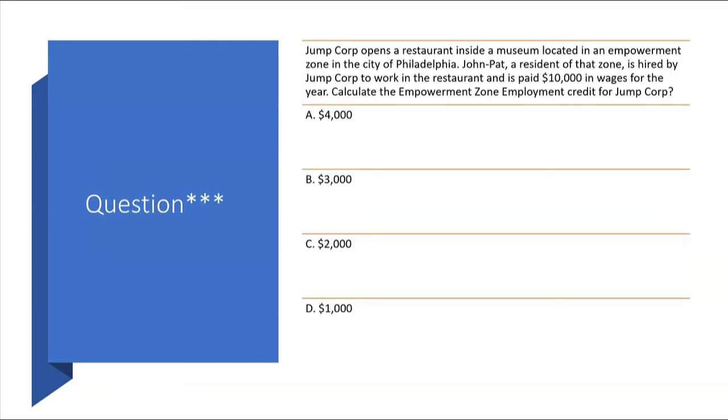All right, Jump Corp opens a restaurant inside a museum located in an empowerment zone in the city of Philadelphia. John Pat, a resident of that zone, is hired by Jump Corp to work in the restaurant and is paid $10,000 in wages for the year. Calculate the Empowerment Zone employment credit for Jump Corp.